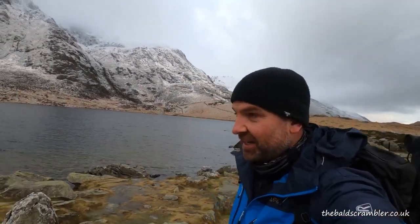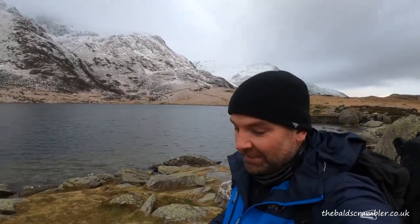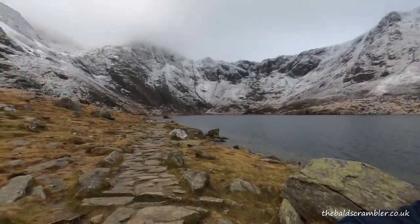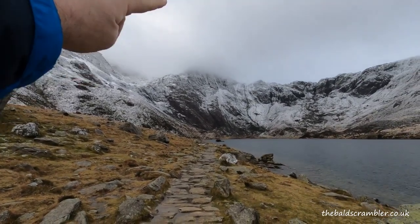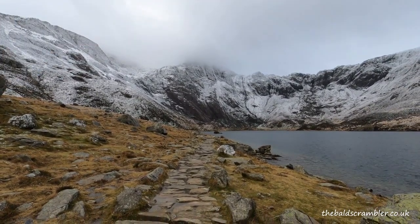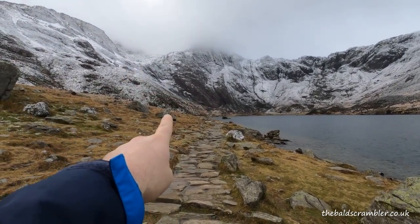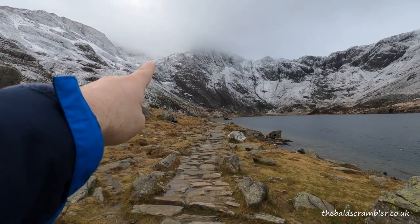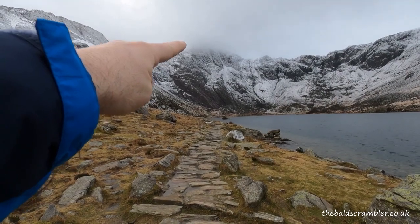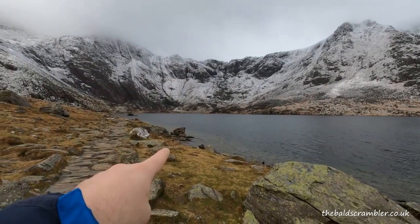So I'm at Lake Idwal, which you can see behind me. This gives me an opportunity, hopefully you'll be able to see the route. I can't zoom in on this camera, but that's Glyder Fawr, right up the top, up the back, and this is Idwal Slabs down here. We're going to go just to the left. You'll see there's a gully just in there. Then we get onto this ridge and go up to the top, and I'll be coming back down the other side.